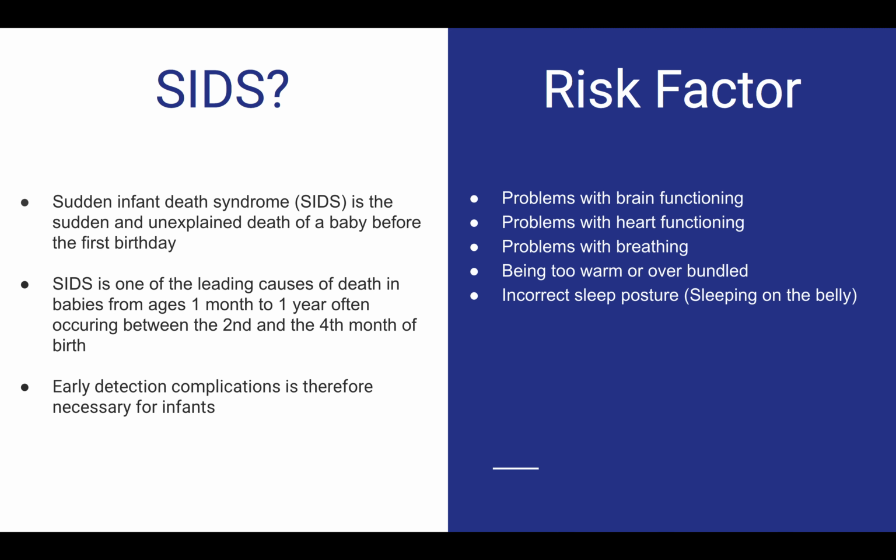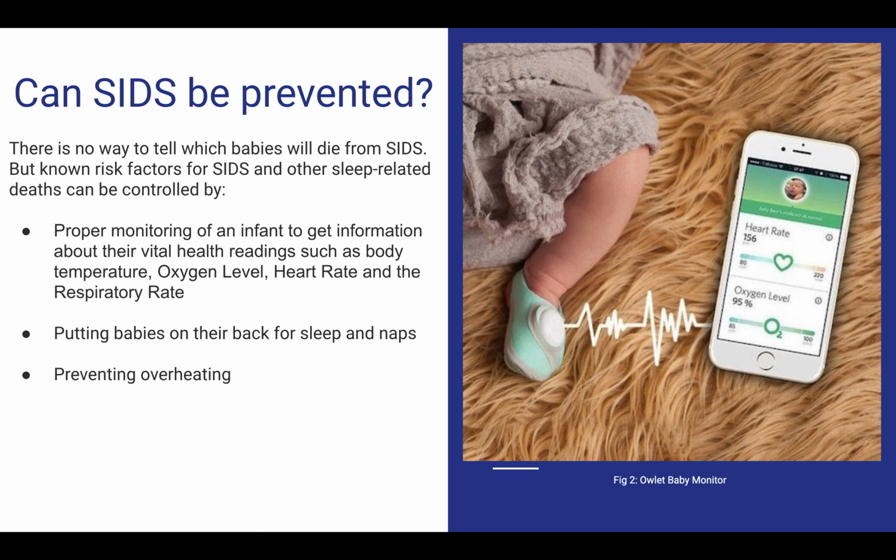Identified risk factors include problems with brain functioning, problems with heart functioning, breathing problems, increased temperature, incorrect sleep posture, amongst others. There is no way of telling which baby would die of this syndrome, hence, proper monitoring of infants to get information about their vital health readings is of utmost importance. Ensuring that the correct sleep posture is taken and closely monitoring the temperature is also very important.